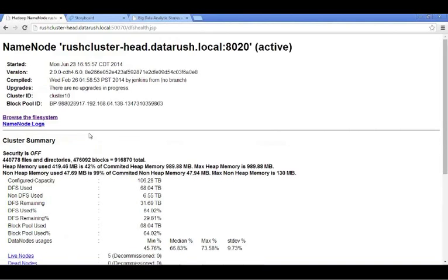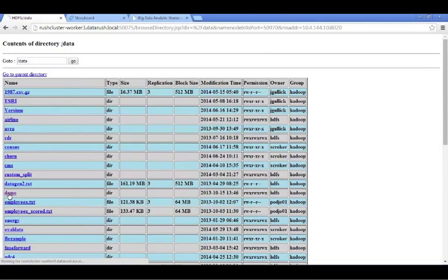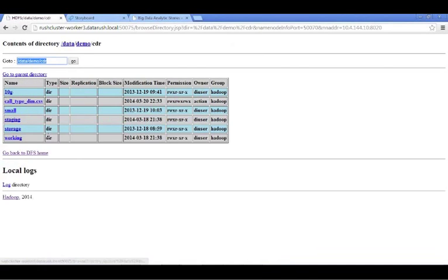So one thing about Hadoop is that it is a file system, it's not a database. So we're going to browse and show you what our data looks like beforehand. So this is where we keep our CDR data.